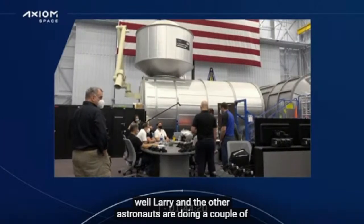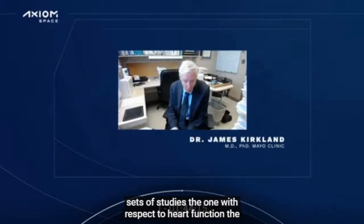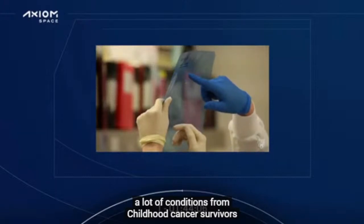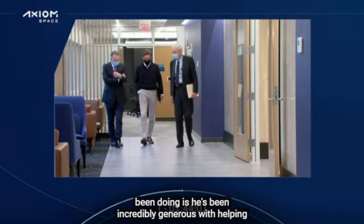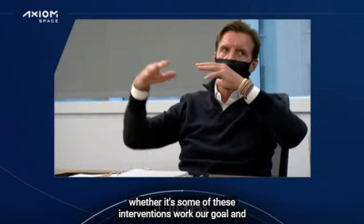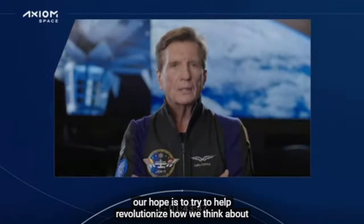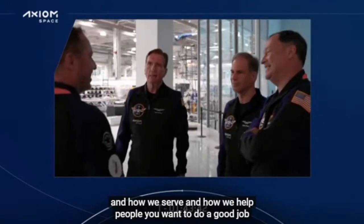Well, Larry and the other astronauts are doing a couple of sets of studies, the one with respect to heart function, the other with respect to these fundamental aging processes, and the insights that we will get could help a lot of people with a lot of conditions, from childhood cancer survivors through to Alzheimer's disease. One of the things that Larry has been doing is he's been incredibly generous with helping support clinical trials, determining once and for all whether some of these interventions work. Our goal and our hope is to try to help revolutionize how we think about and how we serve and how we help people.